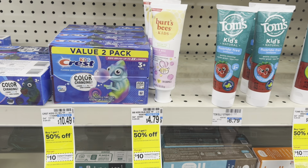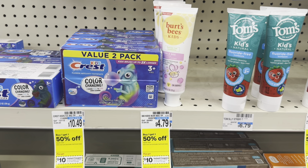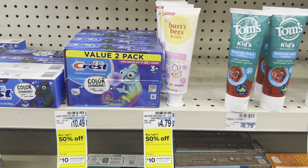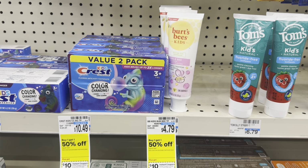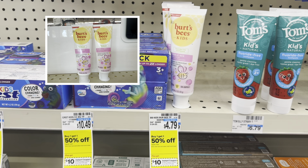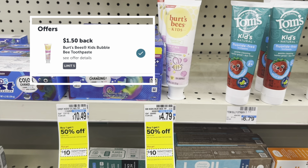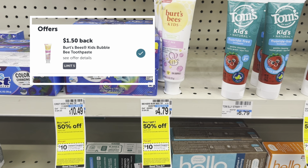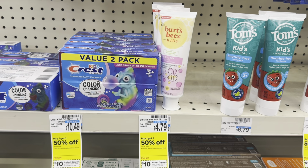If you just want to pick up the Burt's Bees by itself without adding it to this deal, they're on sale for buy 1 get 1 half off and priced at $4.79. And with the buy 1 get 1 half off, the first one will be full price and the second one will be $2.40. Both will total $7.19. Pay that and submit your receipt to Ibotta for $1.50 back on each toothpaste. You'll get back $3, which will make both toothpaste just $4.19 or $2.10 each.